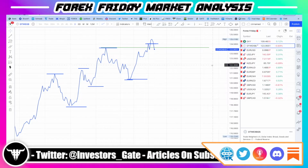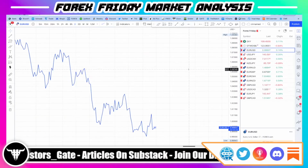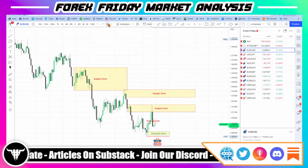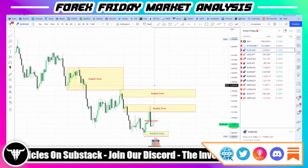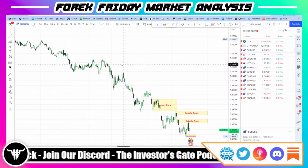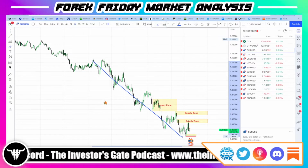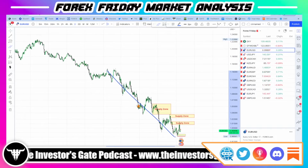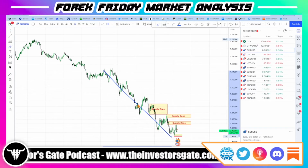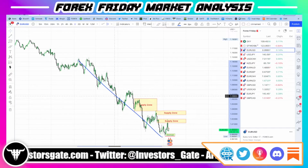All right, let's transition to Euro USD. Okay, none of this line chart. All right. So, as you can see, no surprise to everybody that we have been on a pretty long downtrend. And now, just like the DXY could be losing some steam, I think that Euro USD short trade could also be losing some steam, even though I do think there isn't a good reason to be in the Euro right now.